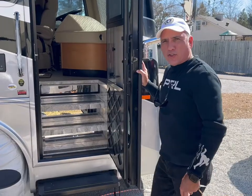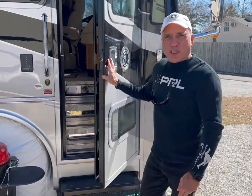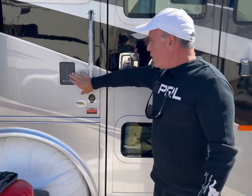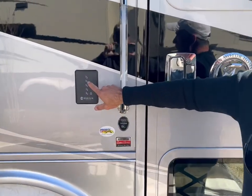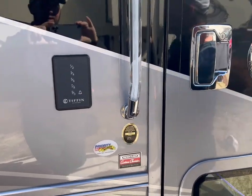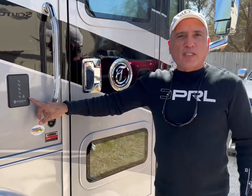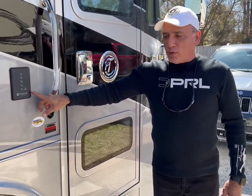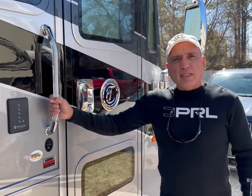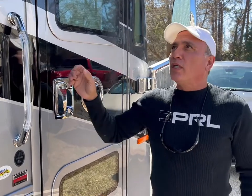Well, okay, I showed you the inside. Now I'm gonna go ahead and show you the outside. It's just as beautiful on the outside as it is inside. Here you have the option of unlocking or locking your motor coach with a code. It also has a doorbell, so if you have somebody visiting and you happen to be in the back, they could ring the doorbell and let you know somebody's there. So that's another beautiful part of this motor coach. It's got these handles that do light up at night. It's a safety feature, and we got one on the steps as we go upstairs.